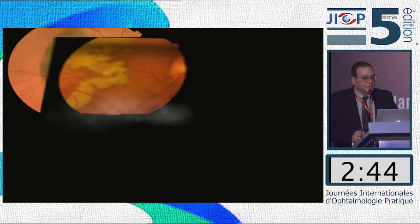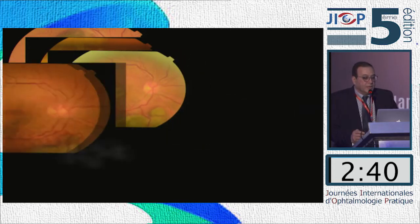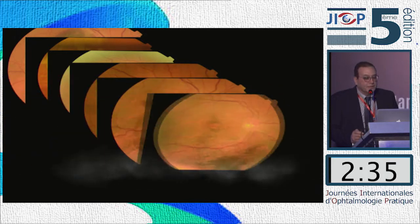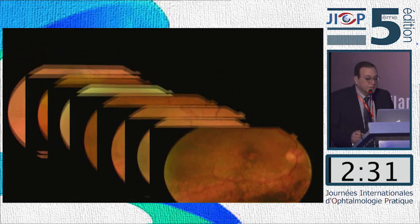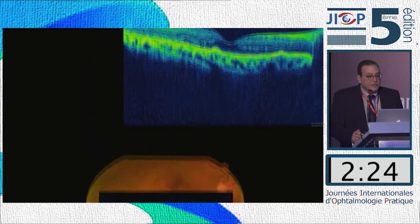This is before, this is a case after 1 week, 2 weeks, 3 weeks. As you can see, there is complete displacement of the hemorrhage inferiorly, and the vision of the patient improved dramatically in a few days. This is an OCT of the same case. As we can see, complete resolution of the hemorrhage.